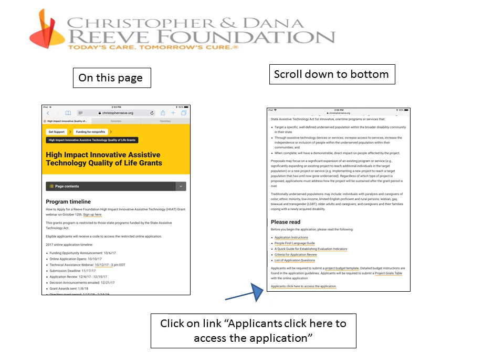What we're looking at on the left is the landing page for the High Impact Innovative Assistive Technology Quality of Life Grants Program, and it begins with the timeline. You'll see where we have the invitation where you can register for the webinar, and then it lists the timeline for the program. And then on the right-hand side of the page, we're looking at that page continued, and that's where you'll see please read, and then the same list of documents that I shared in the slide before. After you see the list of the documents, you'll see a link that says applicants click here to access the application. That is where you click to start the process.